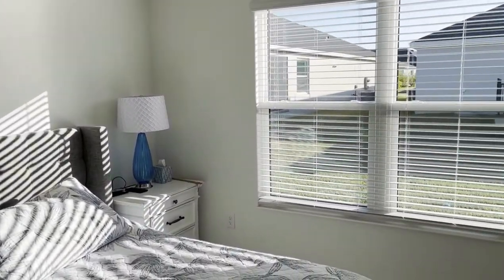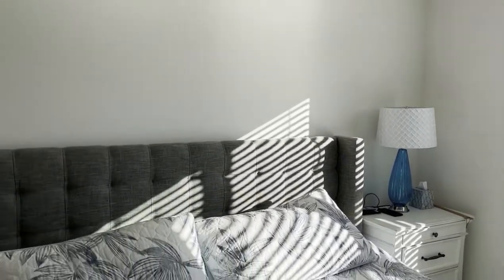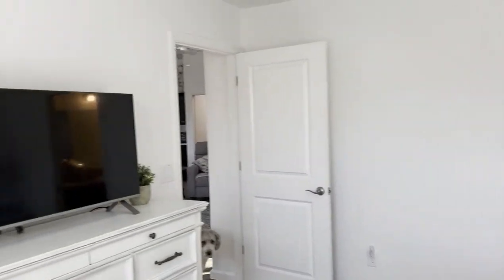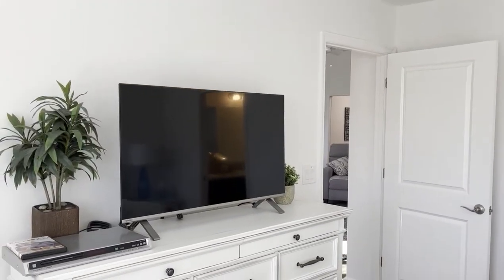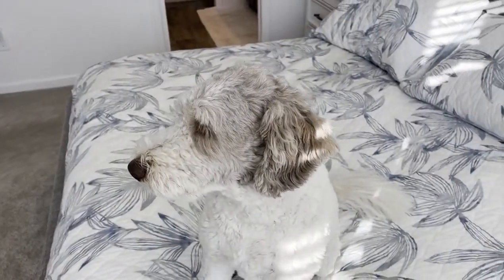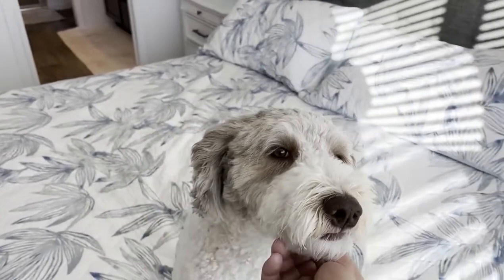One picture is missing up there, as you can see. But you see how bright the house is. It's a nice bright home. The sun comes up in the morning. Mr. Barky von Schnauzer.